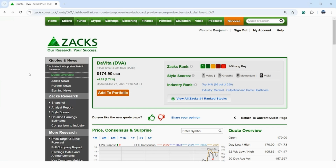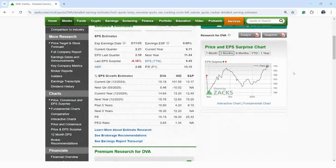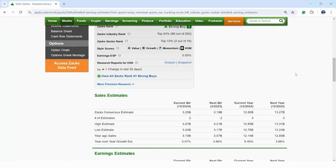All right, so we are on the Zacks.com ticker page for DaVita, and we can see that it's a Zacks Rank #1 Strong Buy. As I alluded to, it has an A grade for value and a B grade for growth, which is a great sign. And its industry is in the top 34% of 250 Zacks industries, which is always a good sign as well. So we're going to go to our detailed estimate page first to take a look at what to expect from DaVita this year and next.